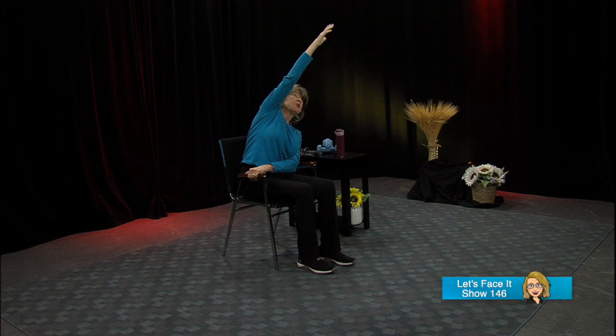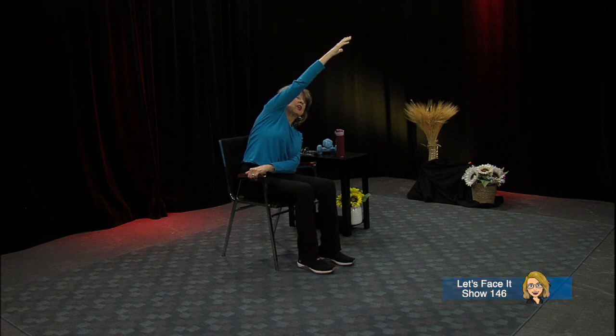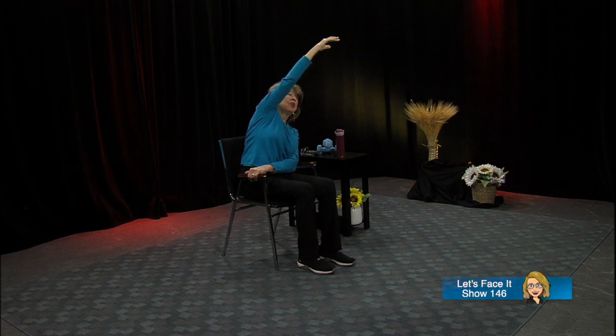Good, and then we'll come back slowly. Now there's one more exercise that we're going to do. You're going to take this hand, cross it over, reach up, up, up, up, and we're going to do a bend, a spinal bend. Reaching up, don't let that happen. We're going to just keep that arm nice and straight, reaching, reaching. Good. You're going to be all stretched out when we're finished with this class today.